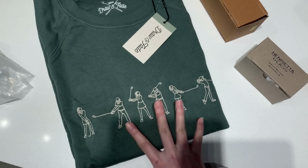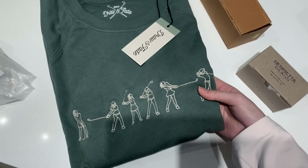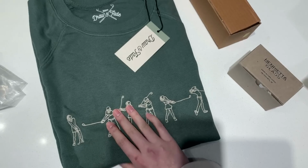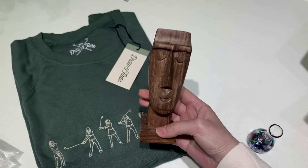This is my gift to my brother-in-law. He loves golf, so I got this sweatshirt of people playing golf. Hopefully he likes that. I think it's a really nice color. And then this, oh my gosh, I love this so much.